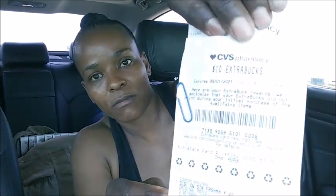But the manager is super awesome, and he force printed me a $10 extra care buck. So that was cool. I kind of just wanted to give you guys an update on that. I did get back the $10, which was really, really cool. Because again, I'm not paying $13 for no razors. I have razors at home. Literally, I'm not paying for no razors.